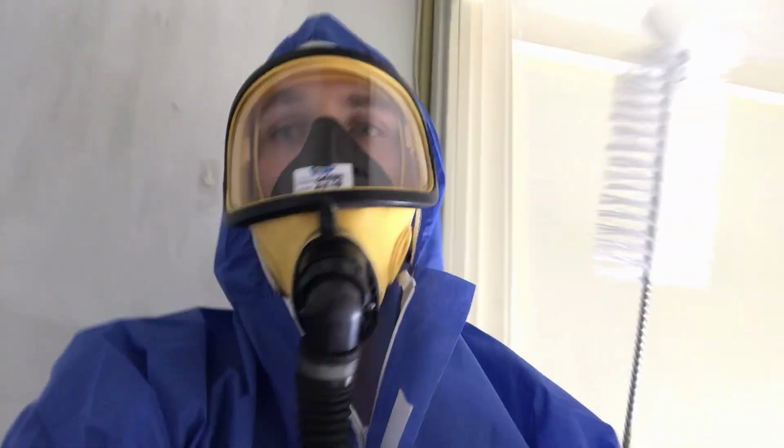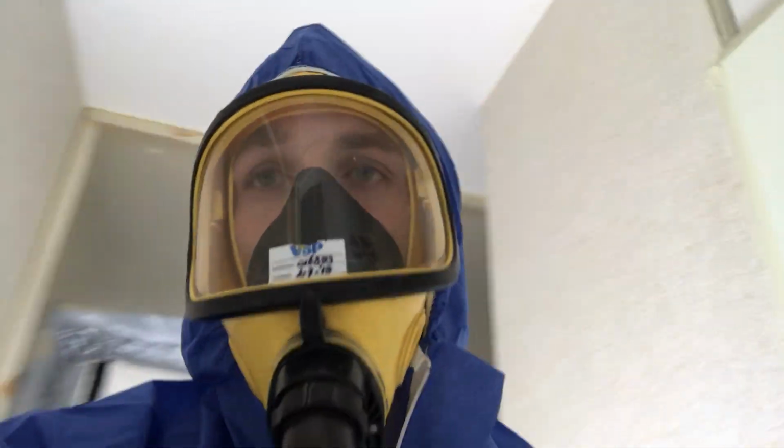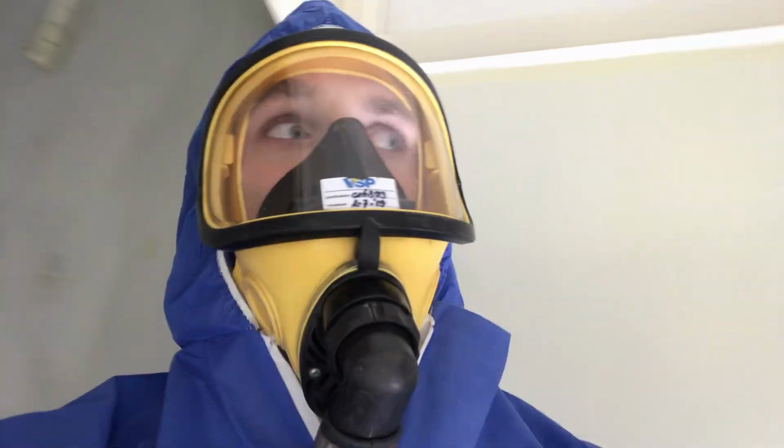And I also use a brush. And this brush I use along the foil wall, just like this, to try to release any fibers that might stick to that foil, because asbestos is kind of staticky, so it sticks to things pretty easily.